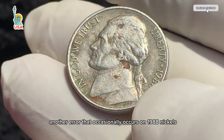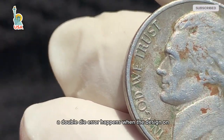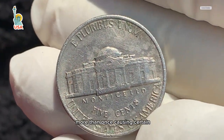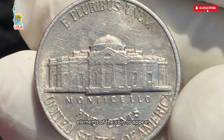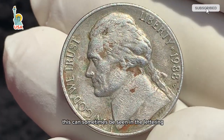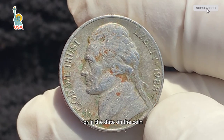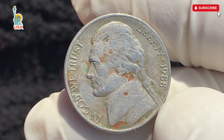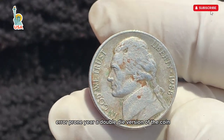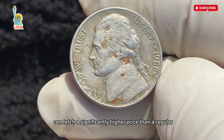Another error that occasionally occurs on 1988 nickels is the double die error. A double die error happens when the design on the coin is imprinted onto the planchet more than once, causing certain elements of the coin to appear as though they are doubled or offset. This can sometimes be seen in the lettering, such as the word Liberty on the obverse, or in the date on the coin. While the 1988 nickel is not known for being a particularly error-prone year, a double die version of the coin can fetch a significantly higher price than a regular example.